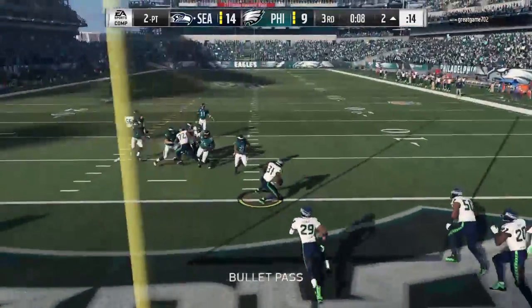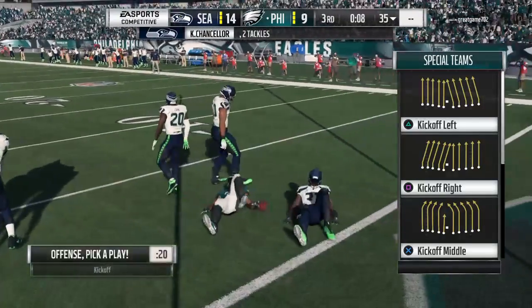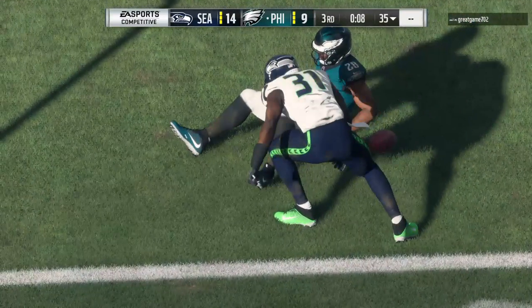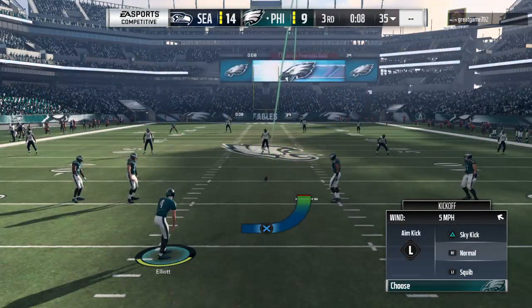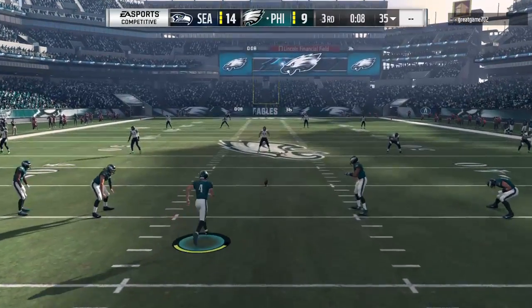And it's intercepted at the goal line. Picked off by the Pro Bowl safety Cam Chancellor. And a big turnover there as his guys will get the football back. Elliott now to kick this one away.